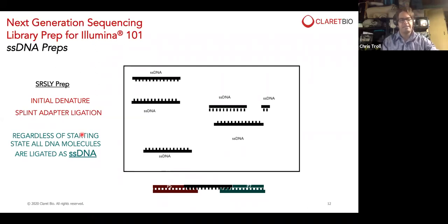If I can get one point across to everyone here in this seminar, it would be this: regardless of the starting state, all DNA molecules are ligated as single-stranded DNA. That makes this a single-stranded DNA library prep. There is a misnomer in the field that single-stranded library preps only capture single-stranded template molecules. That is true in that all template molecules are rendered single-stranded, but untrue in that it doesn't capture molecules that were double-stranded.